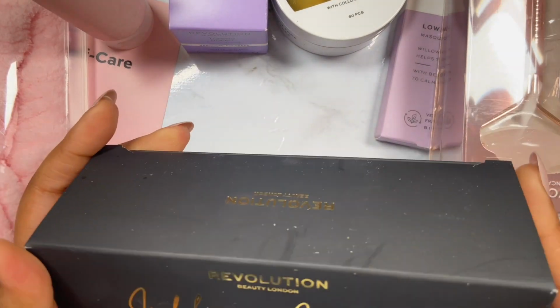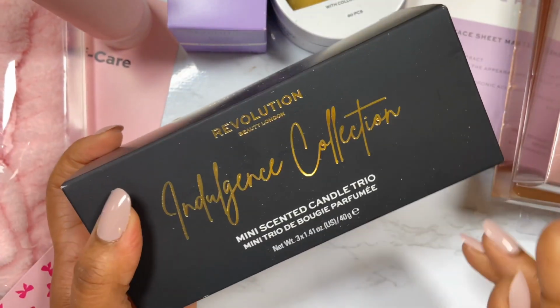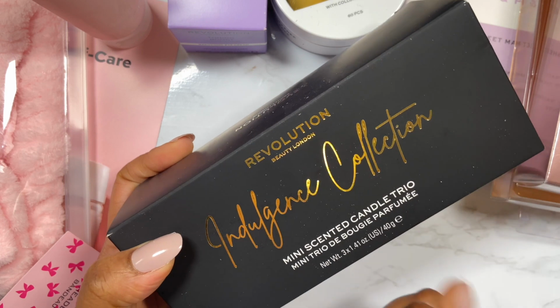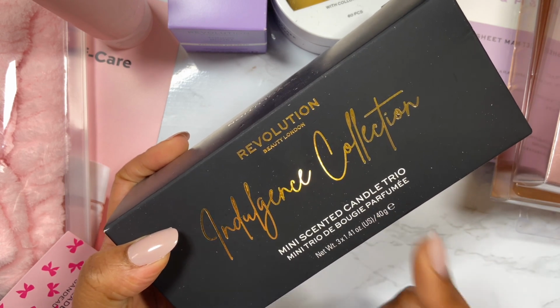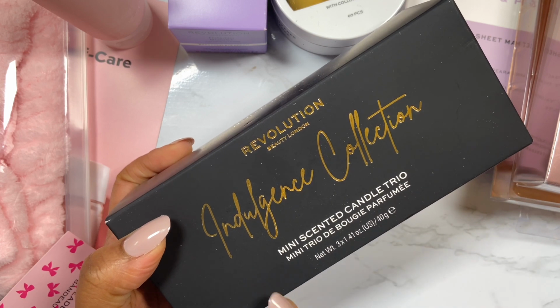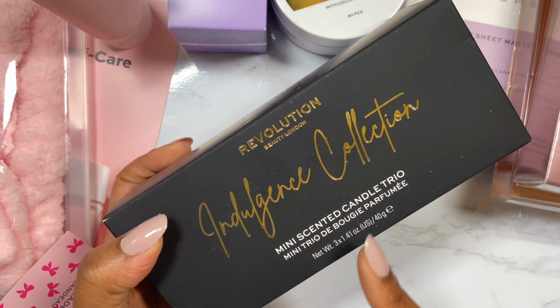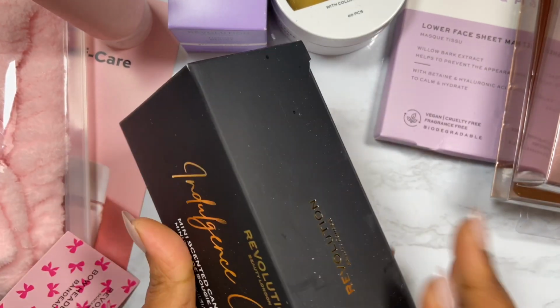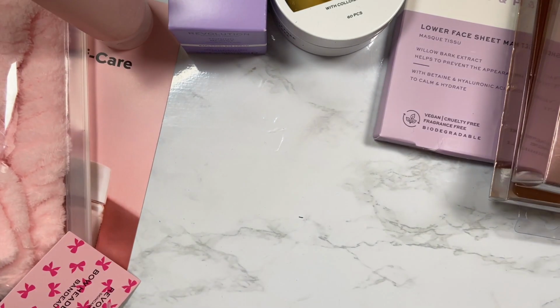Last but not the least from Revolution, I have been wanting these candles forever. This is their Indulgence collection. This is a set of three, in the mini size. You can get them individually at the standard large size, but this is the mini size. And just through the box alone, guys, it smells divine.